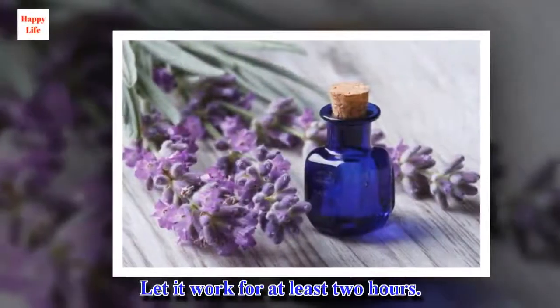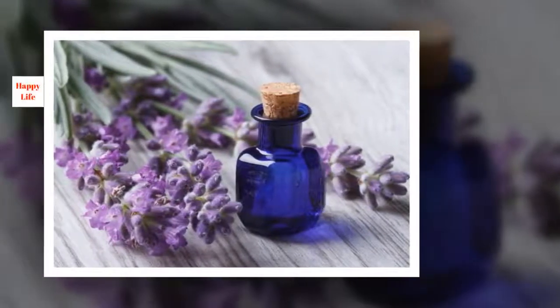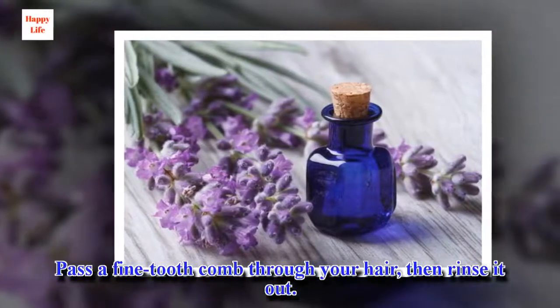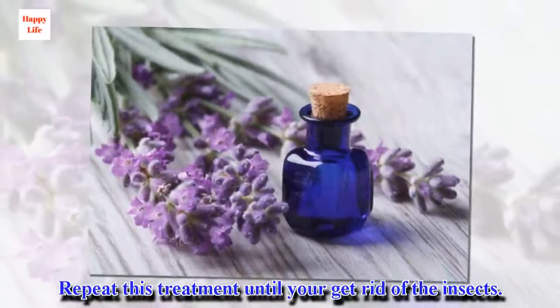Let it work for at least 2 hours. Pass a fine tooth comb through your hair, then rinse it out. Repeat this treatment until you get rid of the insects.